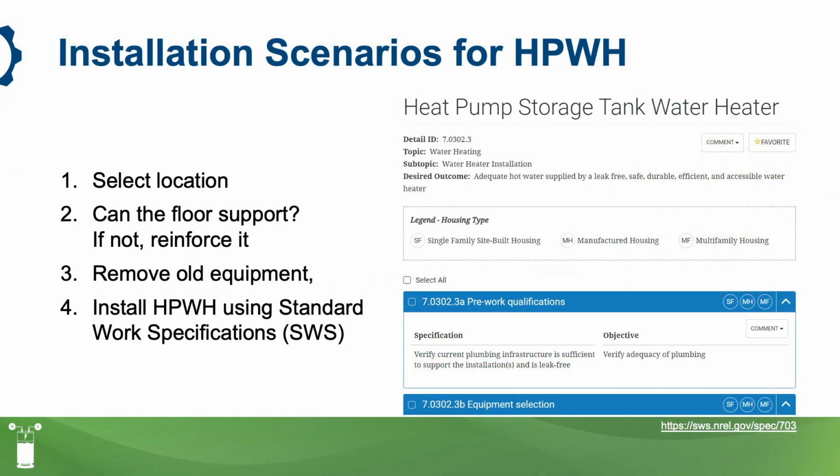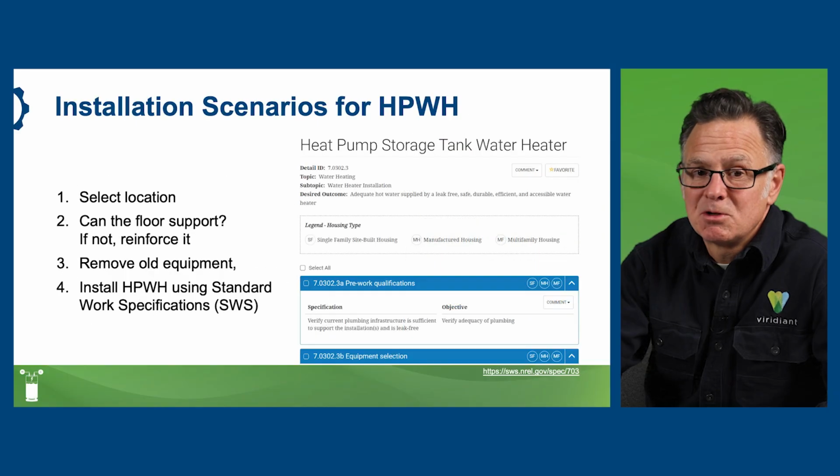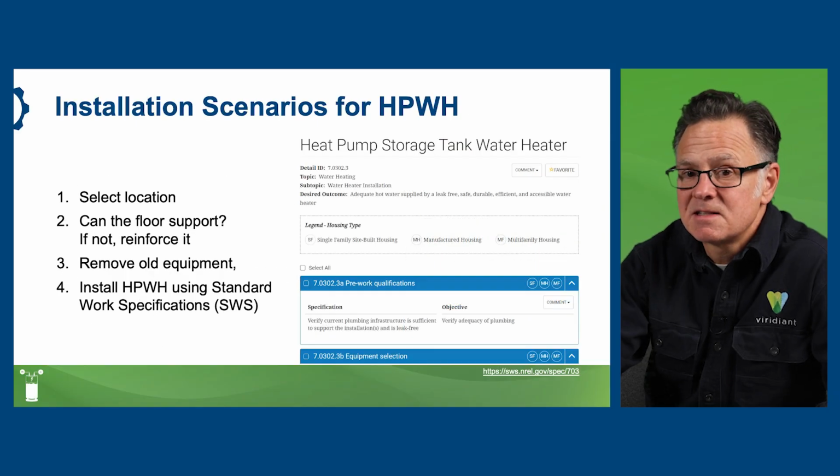Heat pump water heaters are heavier, so you want to make sure that the floor can support the added weight or make adjustments. If you have any concerns about proper installation, you can always look to some good references online, and this slide shows something from NREL's standardized work specifications.